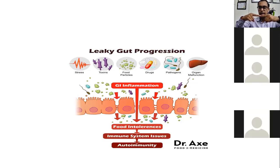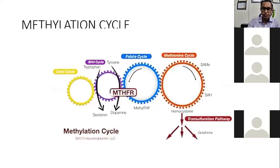Suppose we have a normal gut like this; here gaps happen between the gut cells. As a result, there is a release of toxins and everything. And because of this factor, as I mentioned early in the study, the amount of lactobacillus and bifidobacteria was found to be higher in the stools of autistic kids.